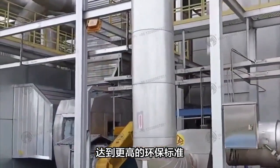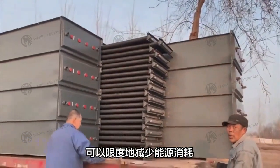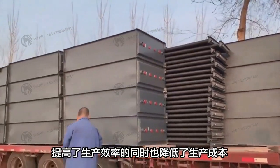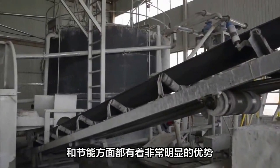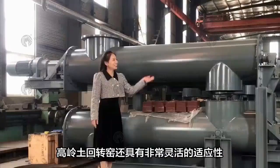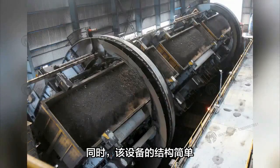To achieve higher environmental protection standards, at the same time, the equipment also adopts energy-saving design, which can minimize energy consumption, improve production efficiency and reduce production costs. So Kaolin Rotary Kiln has very obvious advantages in environmental protection and energy saving, and is an important equipment for green production. It also has very flexible adaptability.